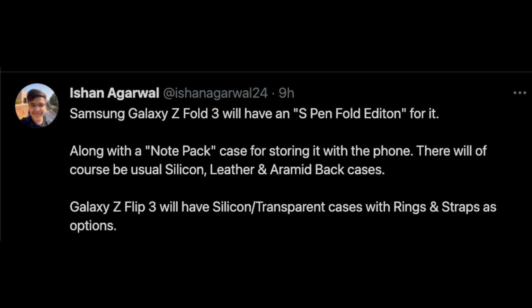So let's talk about that a little bit. First of all, he says an S Pen Fold edition, and that's kind of what we've been hearing, is that when you pre-order the phone, you're going to get a case with it, and that case is an S Pen edition case where it will hold that S Pen.